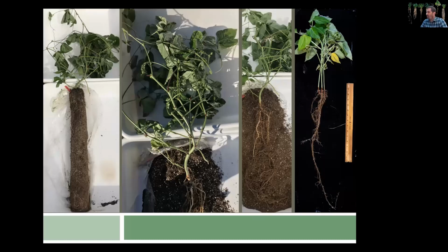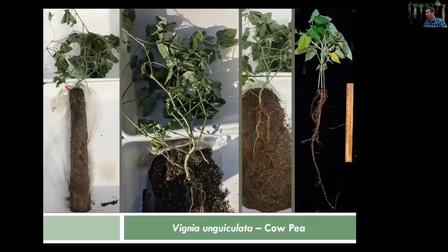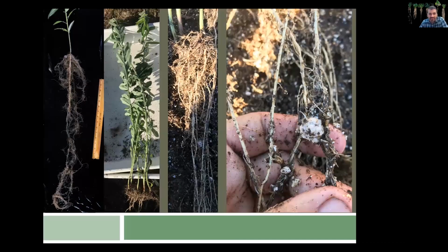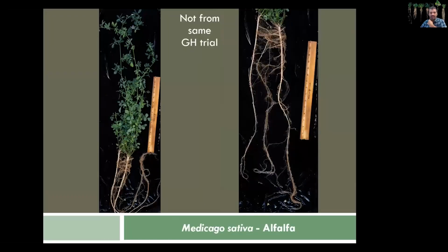This is cowpea. And I should probably wrap up soon, so I'll start going through these quicker. Cowpea, a summer annual legume. Sunn hemp has these really bizarre, huge nodules. For some reason, the nodules aren't normal size. They're jumbo, tropical size. This is red clover. And you can see compared to some of these other roots that these are a little bit coarser, less thin than some of those brassica roots. And that's, I think, a generalization that's appropriate. This is alfalfa, a perennial legume.